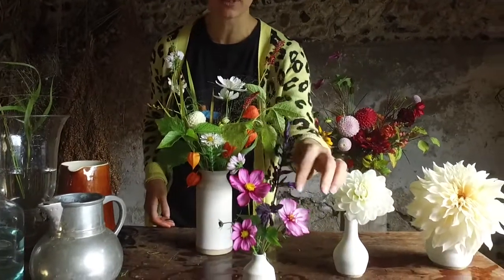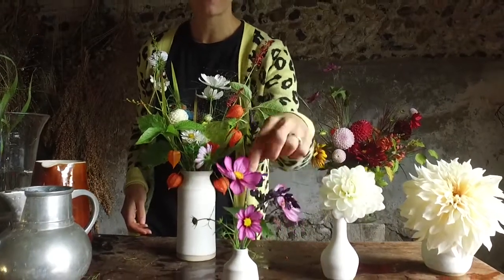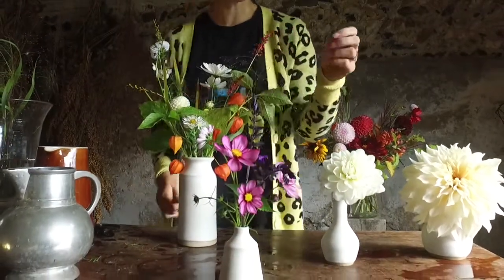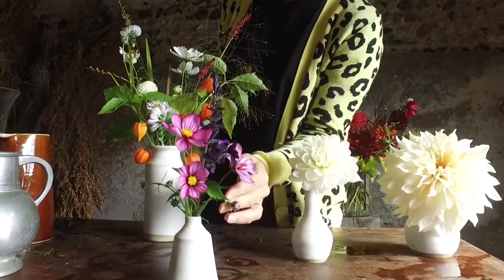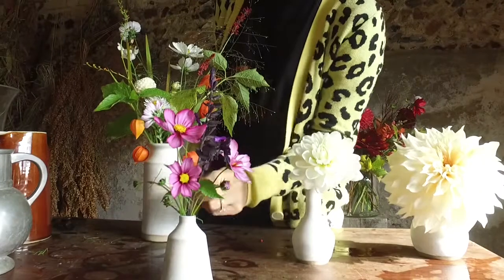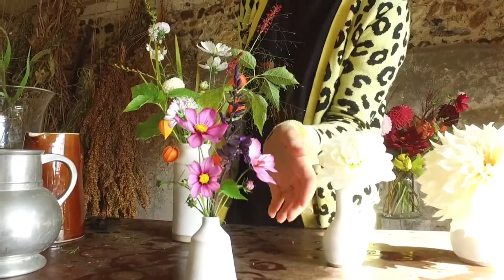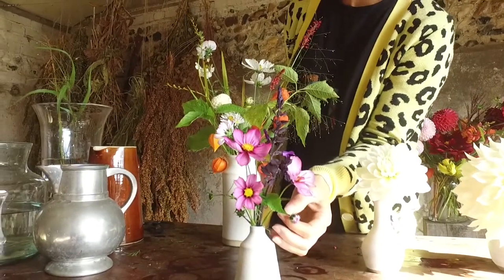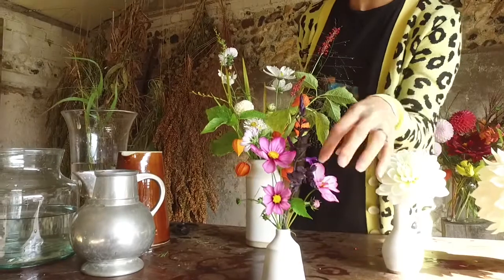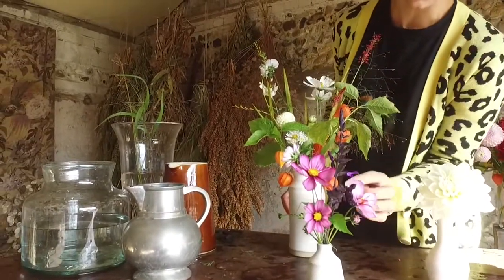Cosmos just are the happiest flowers, little happy faces. And as we always say, you would never just get one stem of cosmos from us. You'd always get the multiple buds on each stem, because they don't last long. They are so short-lived. As soon as they've opened and they've been pollinated, they drop their petals. But immediately they will be followed on. So this little vase, these ones will go over quite quickly, but you leave it long enough and the next lot will carry on opening, which is lovely.